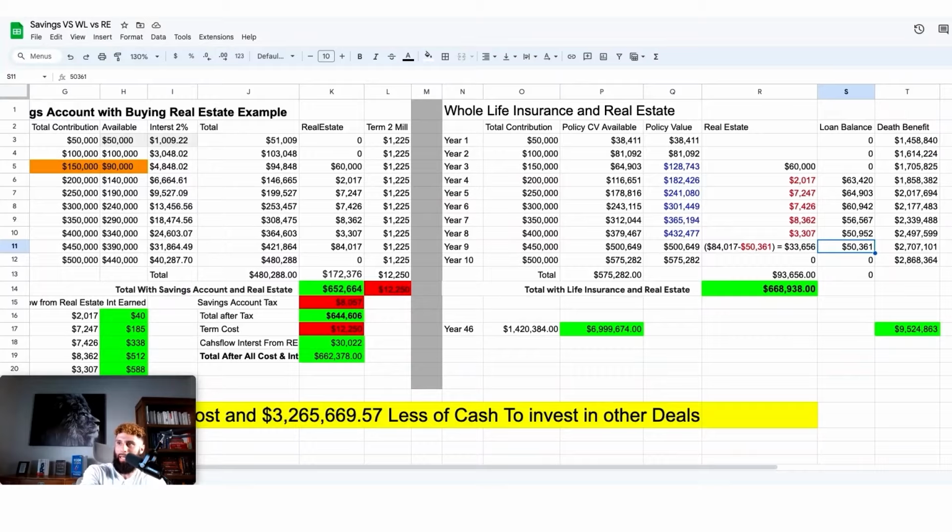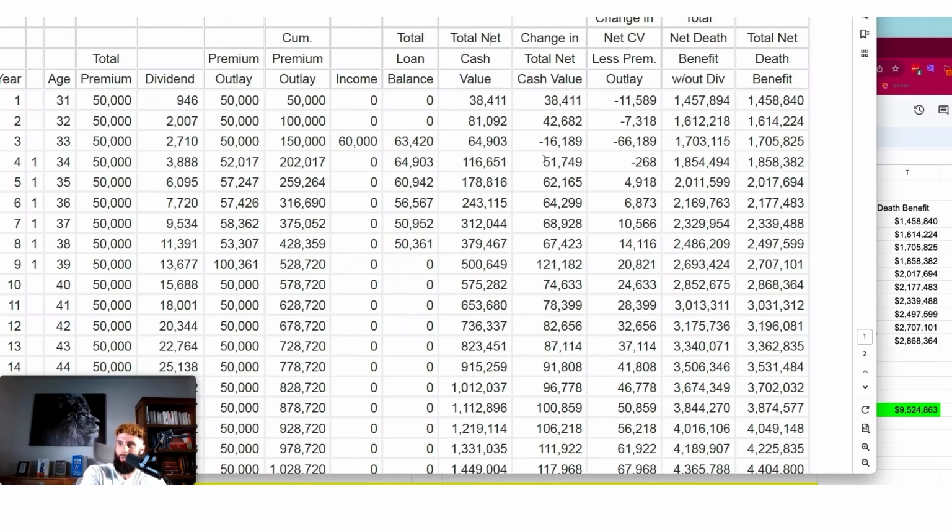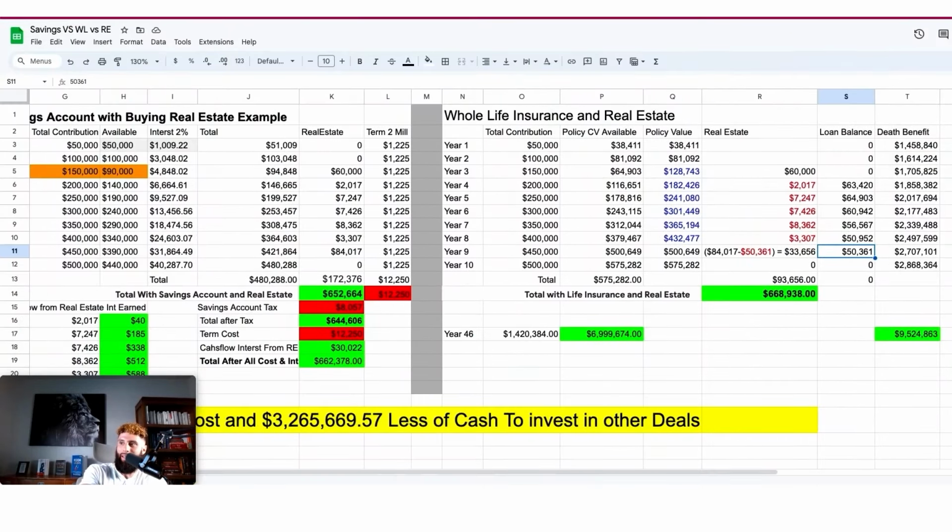And so if we go back and we look at the actual insurance policy, you can see that at this year 8, there was $50,361 of a loan balance that was still in the policy. So when I sold the property and the proceeds came, I then took that money, the full 84, and subtracted $50,361, which was the remainder of the policy balance. And the total amount was 33,656.